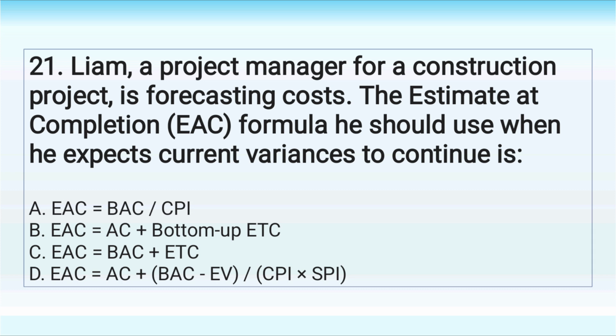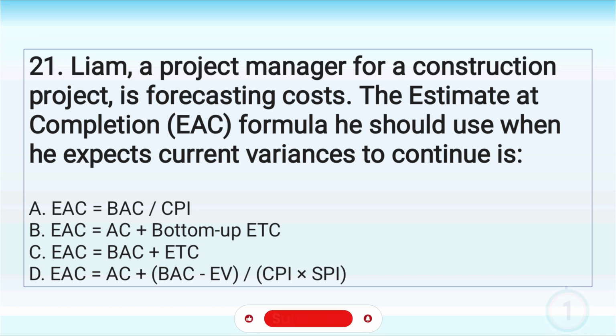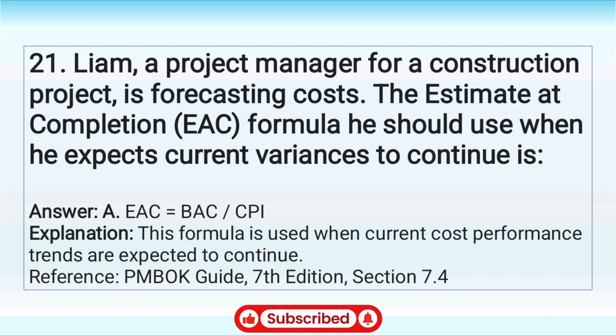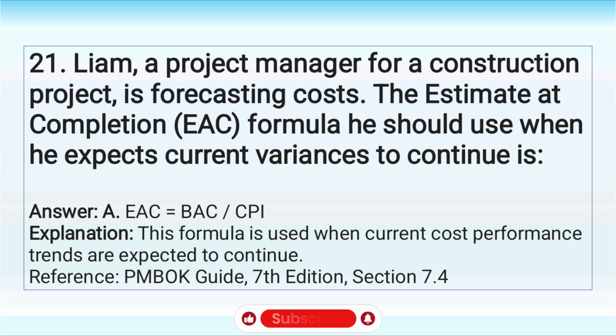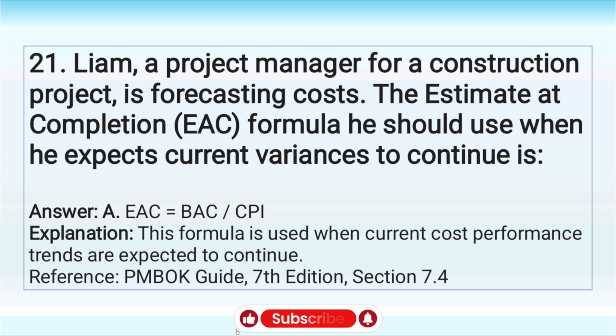A. EAC equals BAC divided by CPI. B. EAC equals AC plus bottom-up ETC. C. EAC equals BAC plus ETC. D. EAC equals AC plus BAC minus EV, divided by CPI multiplied by SPI. Answer: A. EAC equals BAC divided by CPI. Explanation: this formula is used when current cost performance trends are expected to continue.